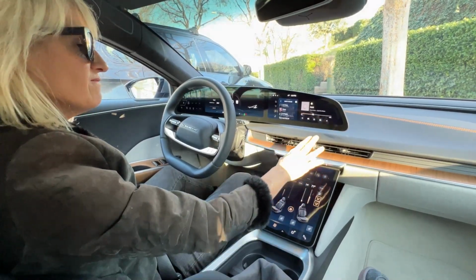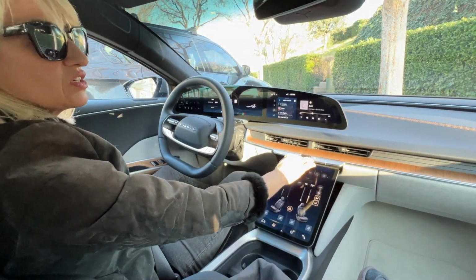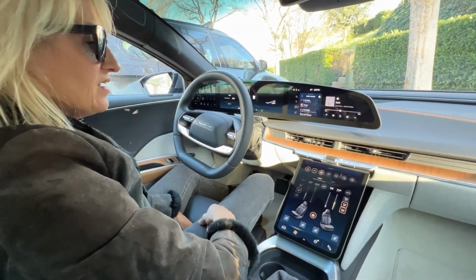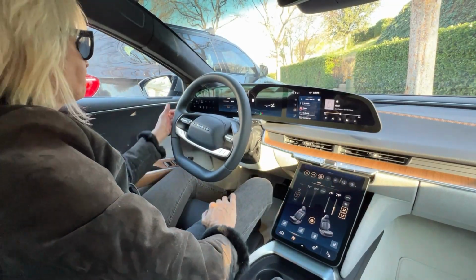And particularly the volume button, right? It means that your passenger can reach over and turn down the volume, or turn up the volume, which isn't always ideal, but that is quite handy, as well as their temperature over here.